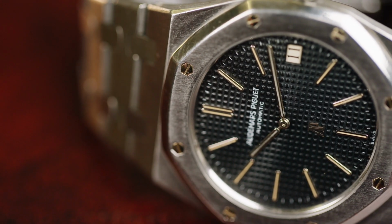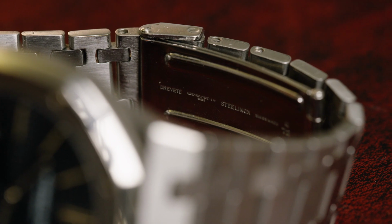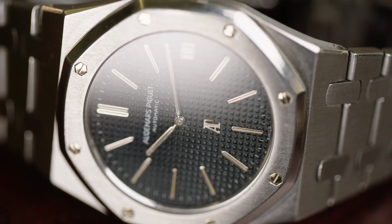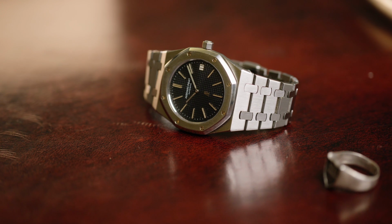So in 1972, Gerald Genta presented this watch, the Royal Oak, aka the Jumbo, to Audemars Piguet. In 1972, that was right in the middle of the quartz crisis, and most watchmaking companies were leveraging quartz watches for their top-end production. And Genta didn't present Audemars Piguet with a quartz watch, he presented them with this. And initially the sales for this were atrocious. This watch now has become an icon, and really if we think about Audemars Piguet, the Royal Oak is Audemars Piguet.